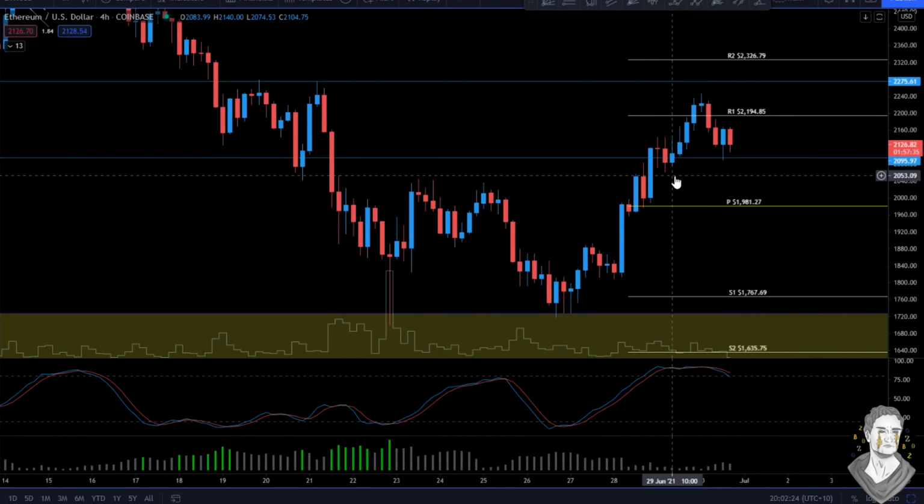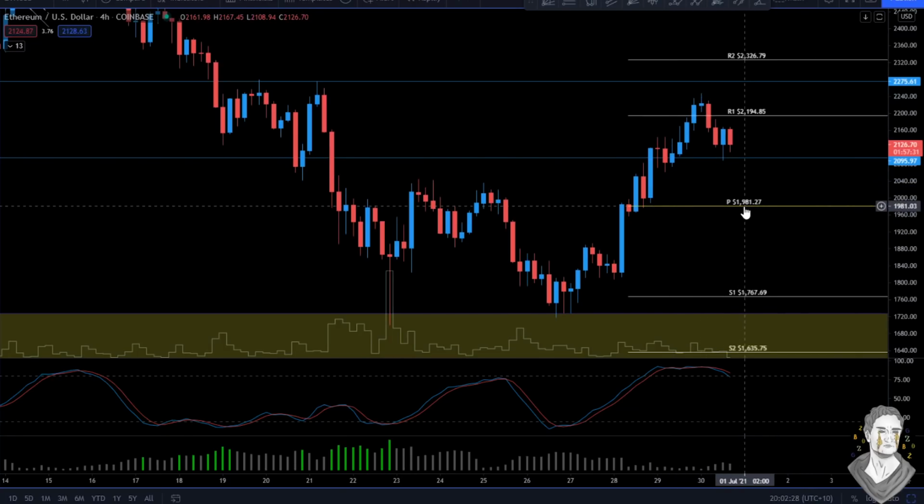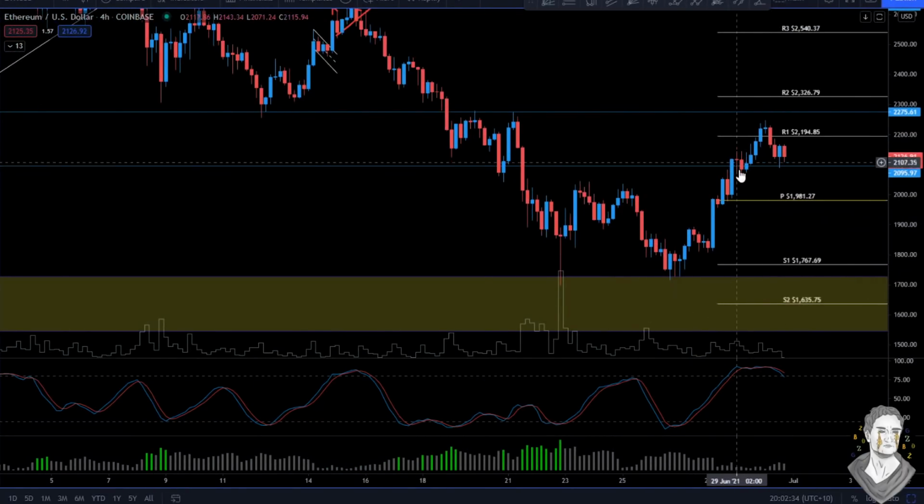Can the bulls hold up, and can the bulls hold the market structure, or are we actually going to be testing that weekly pivot? And at that point, it's going to look a little bit more bearish than not. So very important to be watching this.